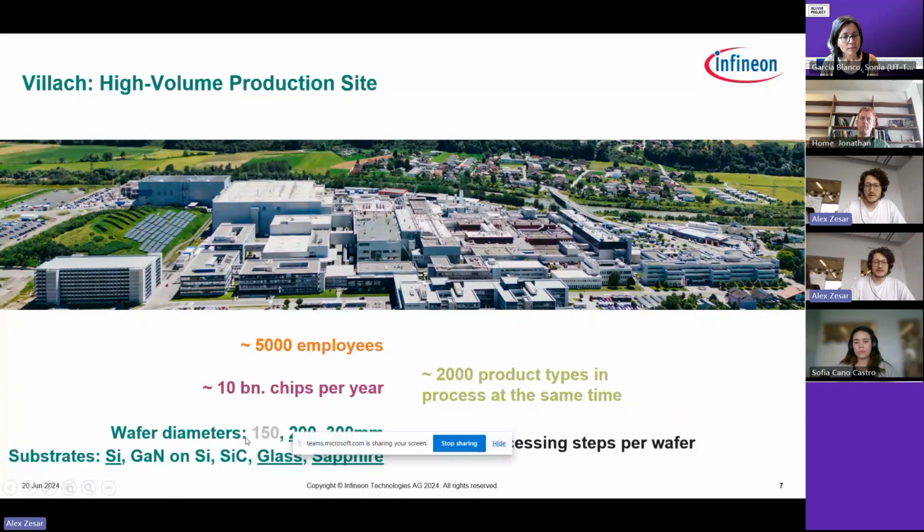The wafer diameters processed here in the fab range from 150 millimeters to 300 millimeters, and here I have to say 150 is going to be phased out soon, and we focus on 200 millimeter wafers. The substrates used in this fab are also very diverse.